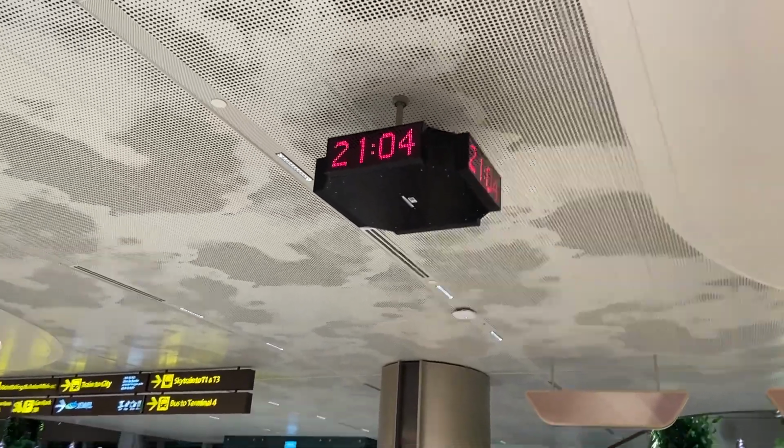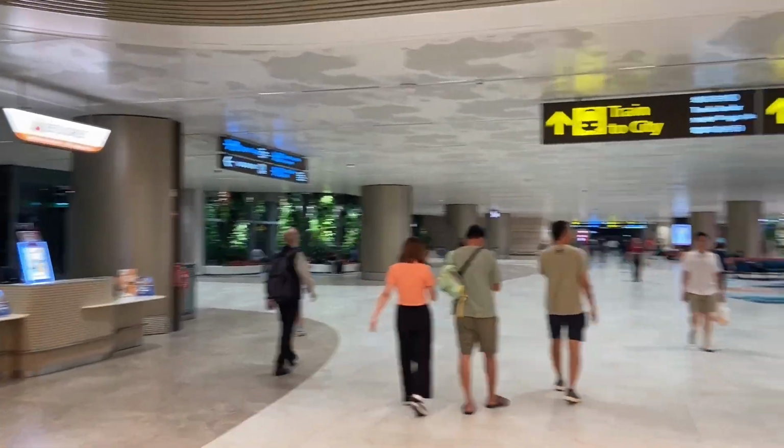And wow, it's only 9 p.m., which is very early by my standard. Because, you know, as someone who always takes budget airlines, I am so used to arriving in Singapore after midnight. So yeah, it's good to arrive here early so I have time to sleep.